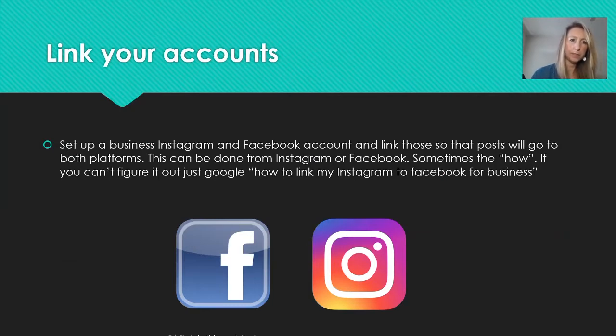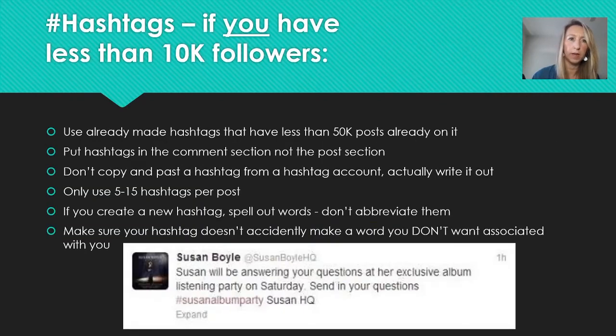Now, it's great that you can integrate Facebook and Instagram now. Facebook bought Instagram a number of years back, so there is an easy way to link those two, and you can do that from your Instagram account or from your Facebook account. Right now, as of today, it's January 2021, and instead of me telling you how to do that, if you can't figure it out, just Google how do I link my Instagram to my business Facebook. YouTube tutorials and different things will come up and help you get that done, okay?